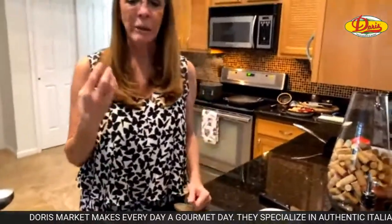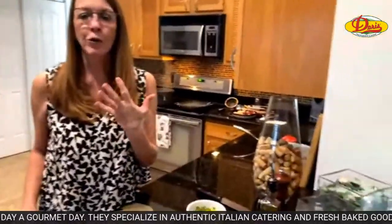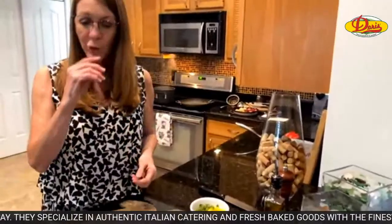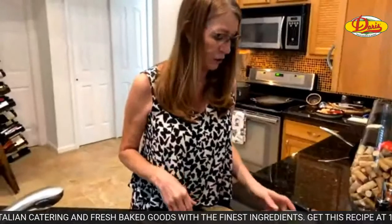Okay, it's still a little bit toothy. What's toothy? A little too hard. It's not soft enough. Because we are going to put it back in the pan, but we're not going to put it back in the pan long enough for it to cook.